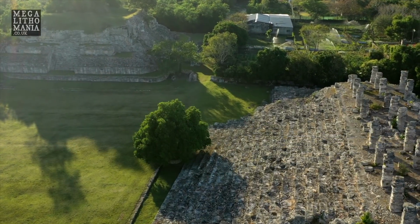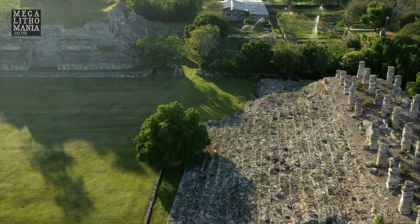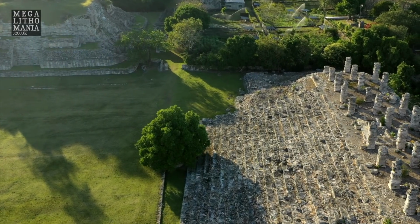So we're just leaving the site. We got to see some of the site. I had to pay a little bit to get in. And seriously, there's so much megalithic stuff going on here. It's absolutely incredible. So it's been an amazing, quite short visit. I managed to get on top of one pyramid, get close up to the columns. Absolutely mind-blowing. So check out Aki if you get a chance.